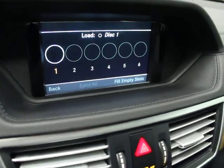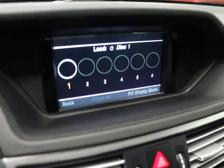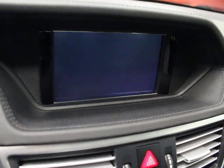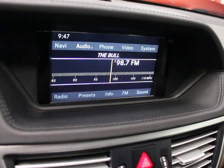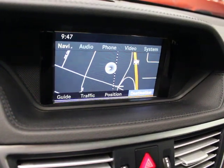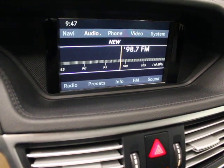So this is your computer and your command system. This is your display that will tell you what's going on. So if you put this into reverse, you've got a backup camera. You've also got parking guidance there. You've got, so we'll start with navigation. So old school navigation.